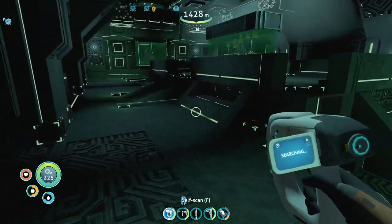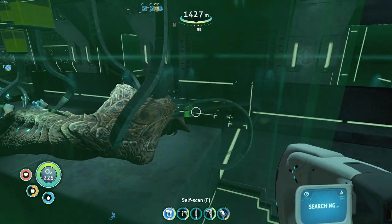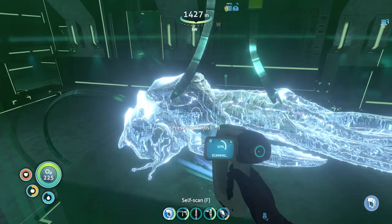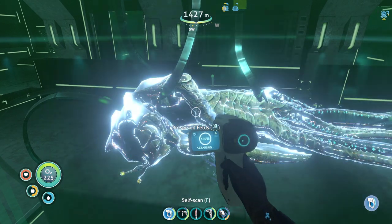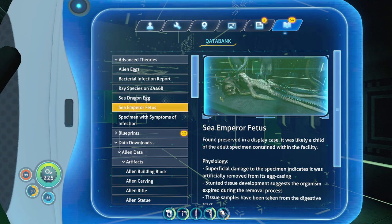And is this what leads to the next... Oh no, this doesn't lead there. Preserved fetus. Oh, yeah. This is when you first find out about the Sea Emperors by examining the fetus.